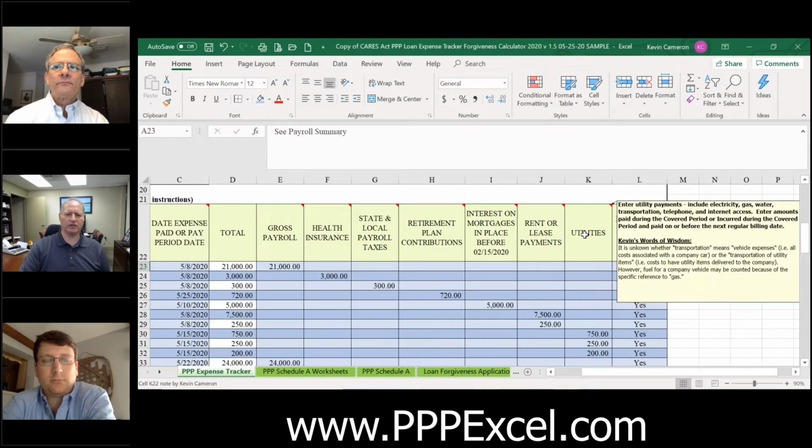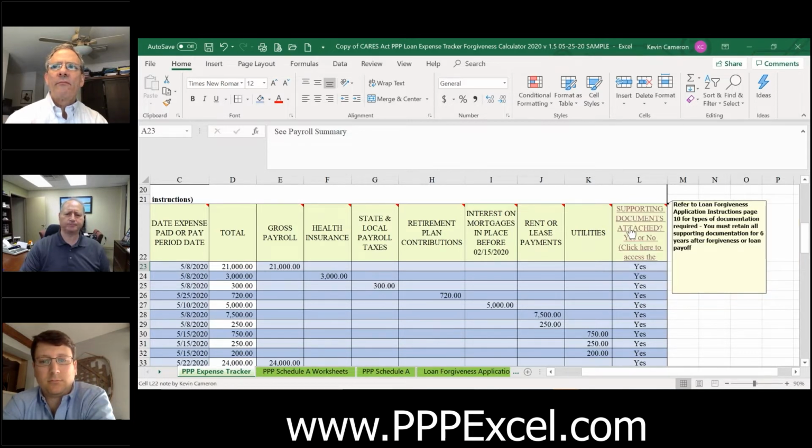Utilities, we've had a lot of discussion as far as utilities are concerned, and there's some guidance there as well on that. And then if you come to the last column, all we've done there is we've listed a line there where you can make sure you've got the documents to support the expense item set aside. I'm recommending that people scan those documents as PDFs into a specific folder. And the reason why is because I think the majority of lenders are going to use a portal for the loan forgiveness application process, and you're going to have to upload that data anyhow. So why not start saving those documents in a file folder that you can simply drag and drop into the portal when the time comes.